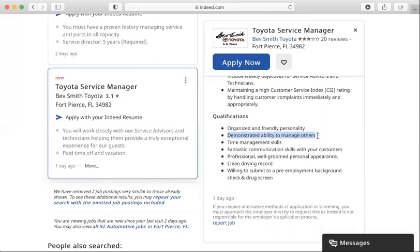So, if you want to have a position where you are like a service manager at a garage, you want to have opportunities where you've shown that you can manage other people. A good way to do that would be, say, like a shift manager, or not the overall manager, but like a sub manager, where you're in charge of the people during your shift, or you're in charge of the people in one particular little thing. Time management skills, communication skills, professional, well-groomed personal appearance, clean driving record, and obviously background check and drug screen.